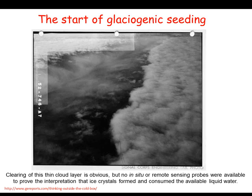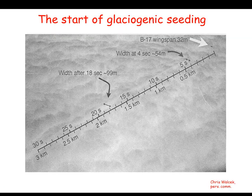They claim that the thin cloud disappeared simply because ice crystals formed that consumed the available liquid water and possibly water vapor. But that's based on photographic evidence only. Back then they did not have remote sensing probes or in situ probes on the aircraft to really document the changes in droplet size distribution, the formation of ice, etc. Here's another image showing, it may be difficult to see, but there's a line through this cloud, a relatively deep stratus cloud here, widening gradually. This is an image that Chris Walcek at University at Albany gave me.